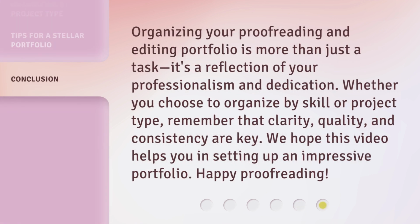Organizing your proofreading and editing portfolio is more than just a task. It's a reflection of your professionalism and dedication. Whether you choose to organize by skill or project type, remember that clarity, quality, and consistency are key.